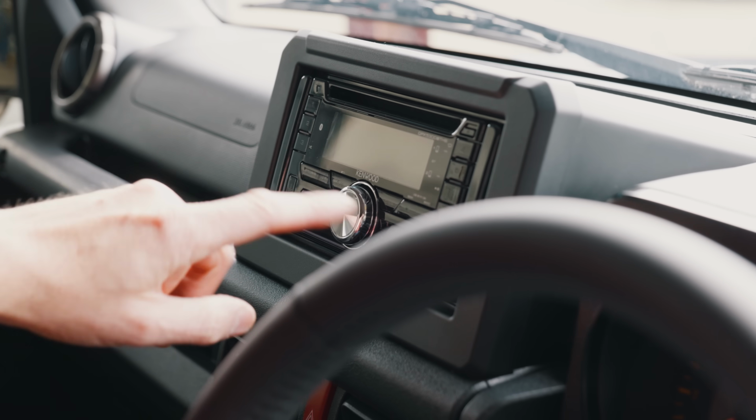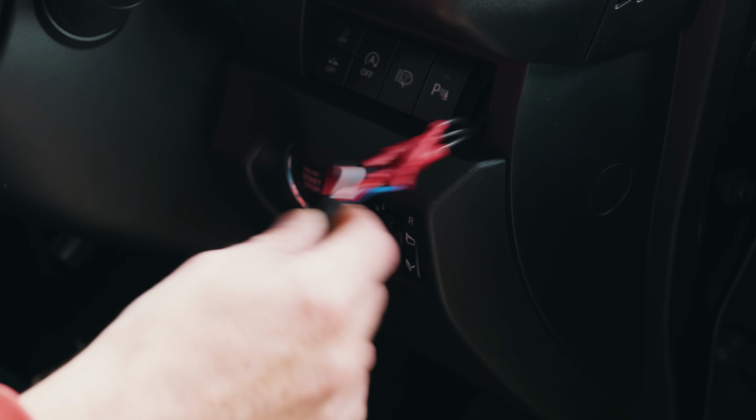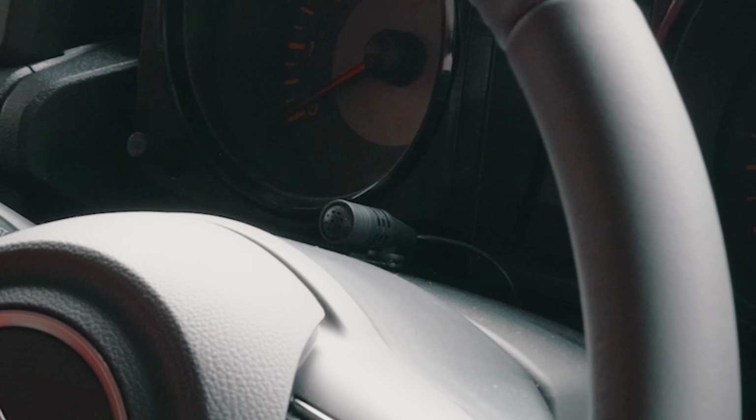I'm not sure whether that's going to be in Japanese or not. We'll find out in a bit. It looks like this one's already had a bit of work done to it, and look, there's a parking sensor. And look at this on here. It's got Bluetooth. That's obviously for that.